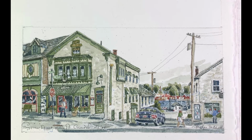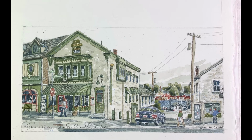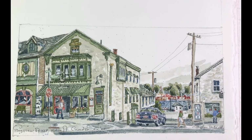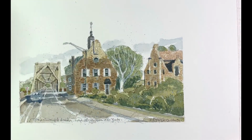This is in Camden, New York, or Camden, Maine, excuse me. There is a Camden, New York, and this is still using Winsor Newton watercolors, pencil line, and it has more of a light feeling to it, so I like that. It's been fun trying to do this series. And this is Bayview Street, on the corner of Main Street in Camden, Maine.